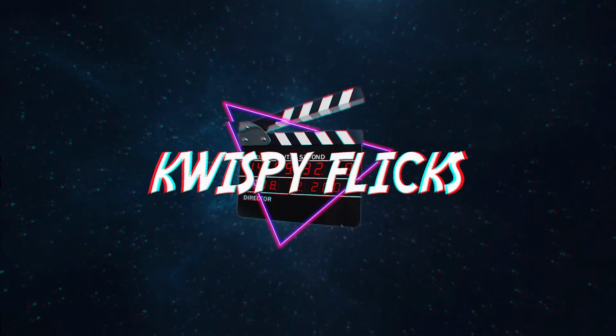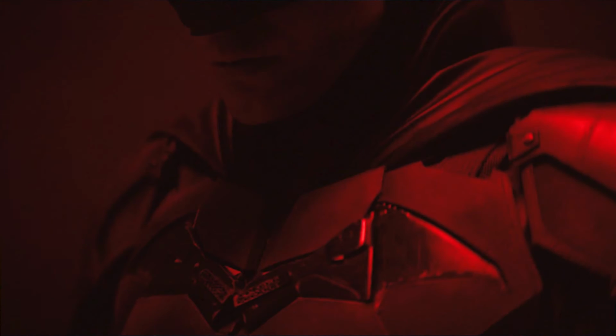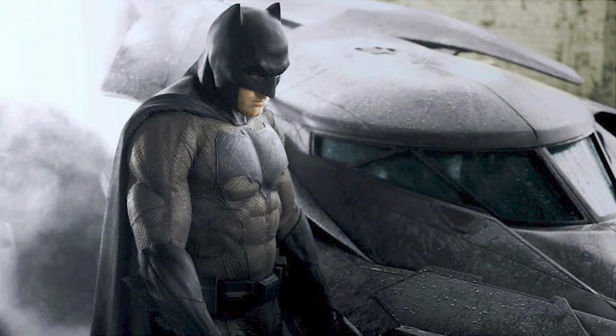I think the first thing that I noticed was the opening shots are of the chest plate, the body armor. It's a lot more geometric. It looks chiseled, like a chiseled kind of metal alloy. It looks like it could actually stop a bullet or a knife.